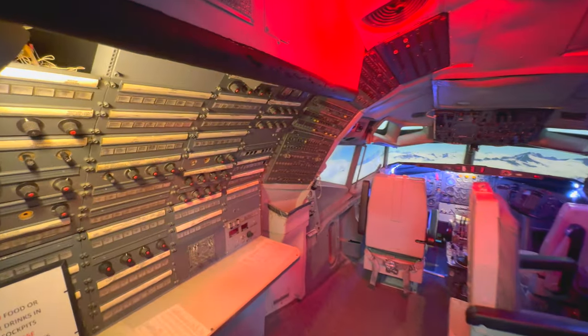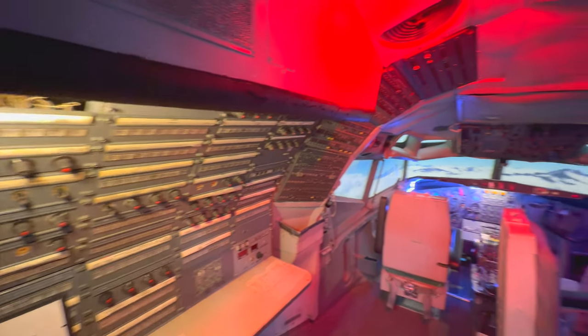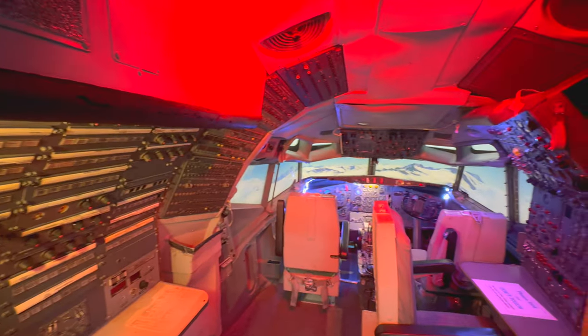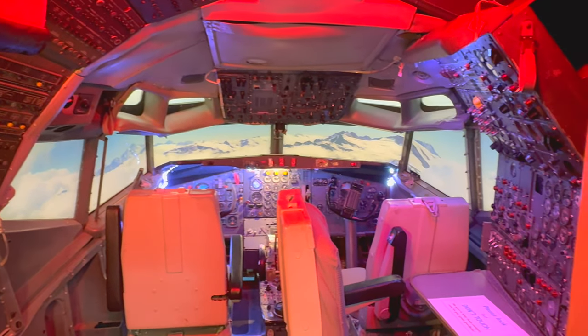It wouldn't be a visit to the museum without looking at the old United Airlines 727-200 and DC-10 simulators. Sure, I may be biased, but these are really cool.